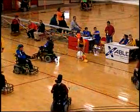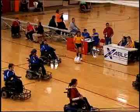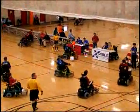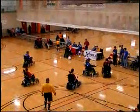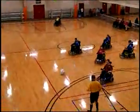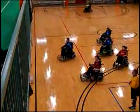And we've got a sub coming in. It'll be Tyler Hernandez coming over. I'm not sure if he's going to be playing wing or center for Jennifer J., who's now back on the sidelines. Looks like Tyler rotates to the center and Elio will be on wing.